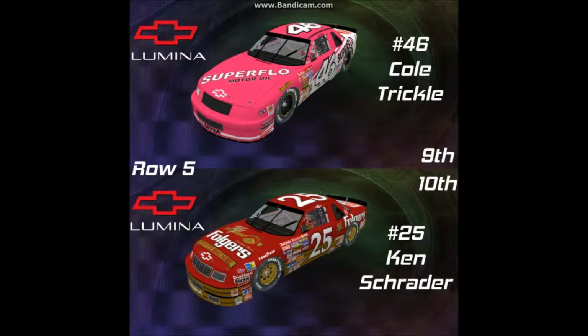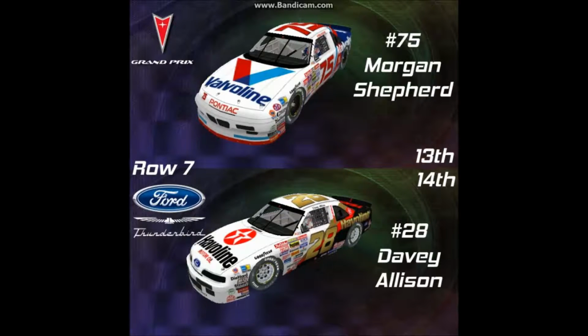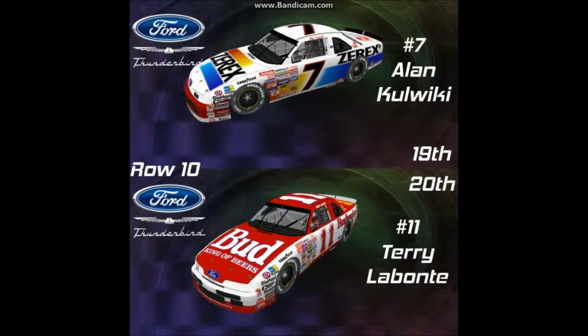In row 4, Harry Gant and Darrell Waltrip. Row 5, Cole Trickle, the Daytona 500 winner, and Ken Schrader. Row 6, Rusty Wallace and Richard Petty. Row 7, Morgan Shepherd and Davey Allison. Row 8, Dale Earnhardt and Neil Bonnet. Row 9, Mark Martin and Ricky Rudd. And rounding out the field in the two Fords, Alan Kulwicki and Terry Labonte.